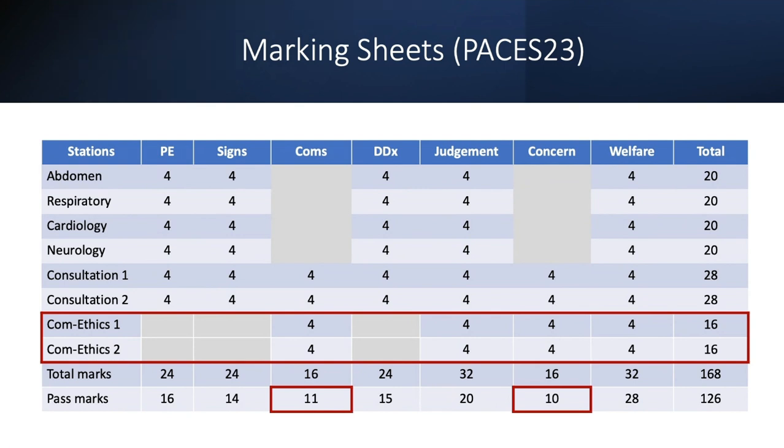I updated the passing mark for each component based on the recent diet. The only thing that changed is perhaps the concern for the passing mark. Initially, they gave about 11 out of 16, but I think they actually reduced it to 10 out of 16 to make the passing rate more acceptable.